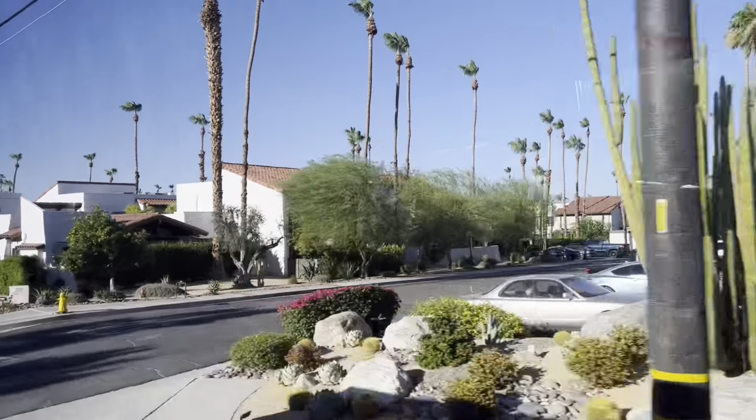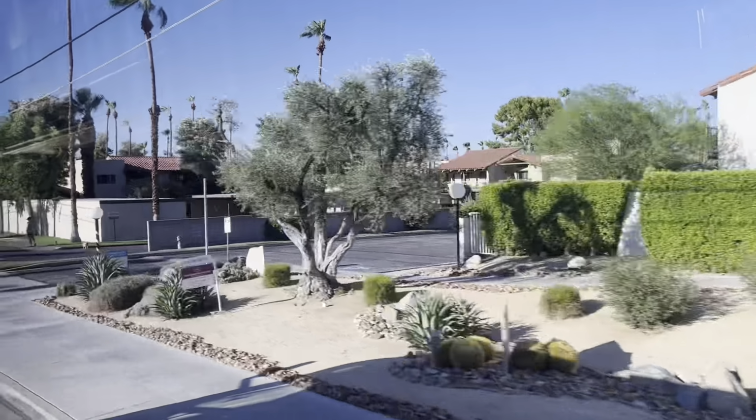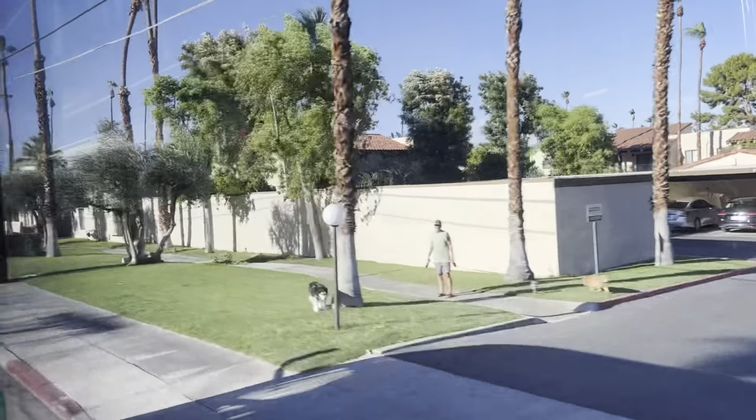And we can start off the tour by everyone waving to the left-hand side of the bus and saying hello and goodbye to Barry Manilow.